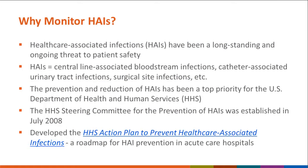So why HAIs? Healthcare-associated infections have been a problem in hospitals and healthcare settings for years. And CDC and hospitals have been trying to monitor and make changes to improve patient care and safety. When I talk about HAIs, I'm talking about things like central line-associated bloodstream infections and catheter-associated urinary tract infections, things that happen in multiple different healthcare settings based on what the patient care is. And we'll go into those settings when I talk a little more carefully about the National Healthcare Safety Network.